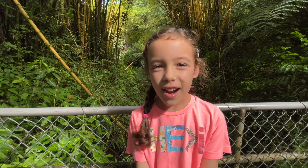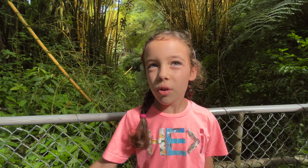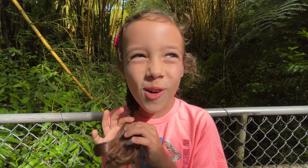Hey everybody, we're at Akaka Falls and we're going to do a half loop around the whole park. We're just starting, so come on with us and let's explore.